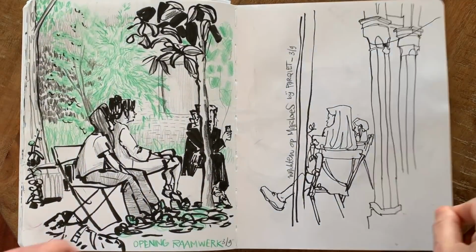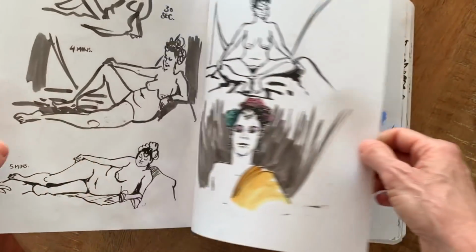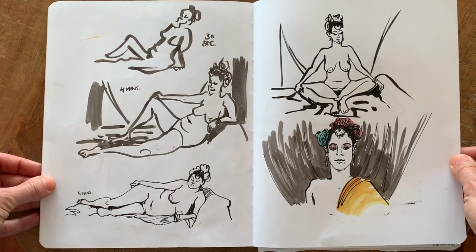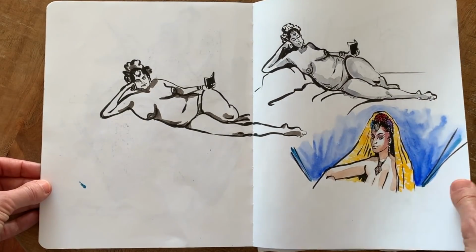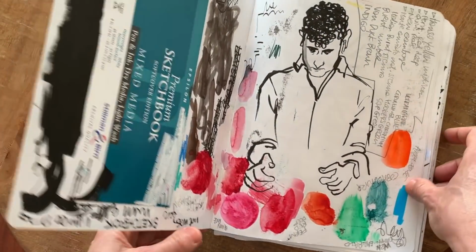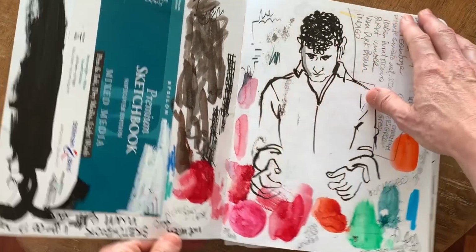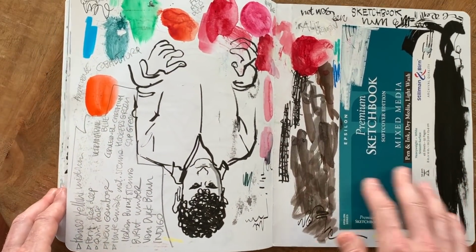And then in the back, I did some drawings from an online live drawing session. Those are the drawings I did in this sketchbook. Then, always in the back, I also drew my husband again here. The back of the book I always use to test out materials and stuff like that.